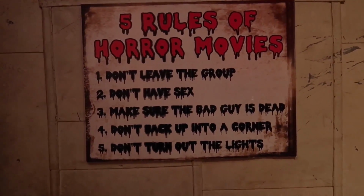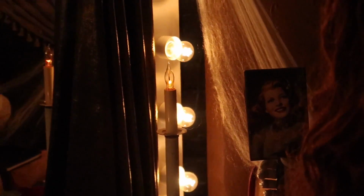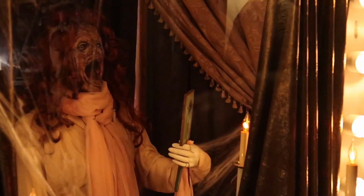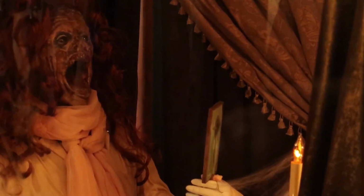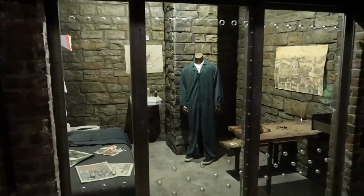What? Stop looking at me. Oh, I know what he's doing. He's reading the rules. Don't leave the group, don't have sex, and always make sure... are you the bad guy? I don't know. I think he's a nice guy. You know, he seems like a nice guy. Mirror, mirror on the wall, who's the fairest of them? What the heck? Certainly not you. At the end of the hallway is the cell from Silence of the Lambs.